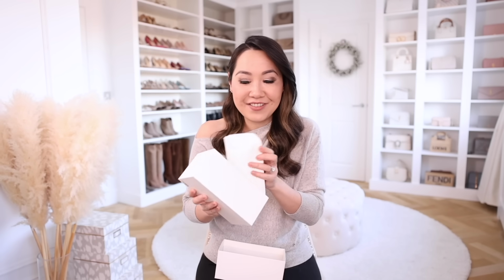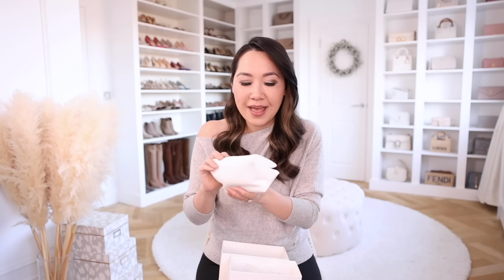And now for a pair of sunglasses. So I did get a new pair from Gentle Monster. I absolutely love Gentle Monster sunglasses. They're pretty much the only ones that fit my non-existent nose bridge. So I find them very comfortable. Every other pair of sunglasses always kind of slides down on me. So these are fantastic because they actually stay up.